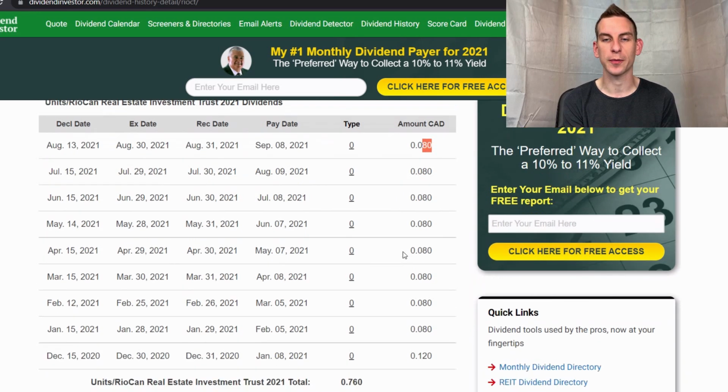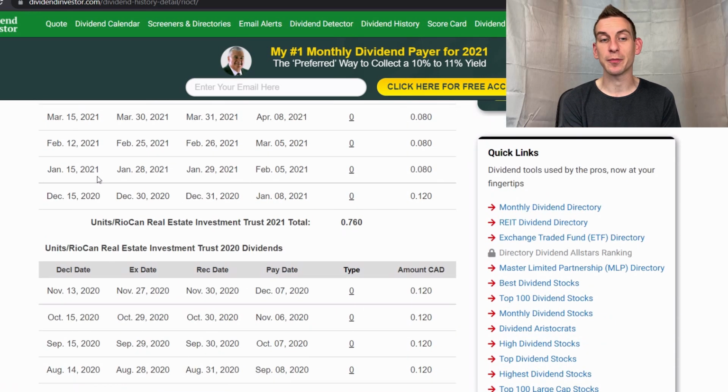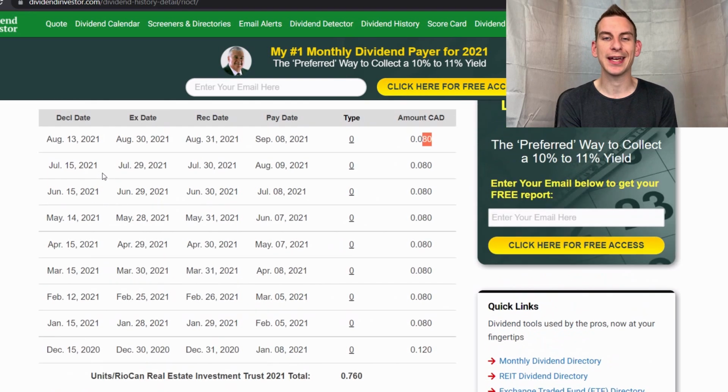So they cut it by 30%. We can see that they did that at the beginning of 2021. So basically, management decided, hey, we have enough cash, let's not cut the dividend on people that may be relying on this through the pandemic. They waited till 2021 and then they pulled it back.